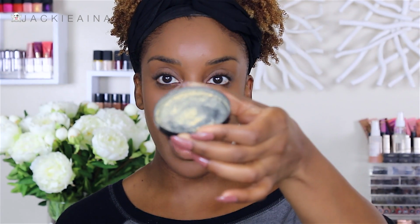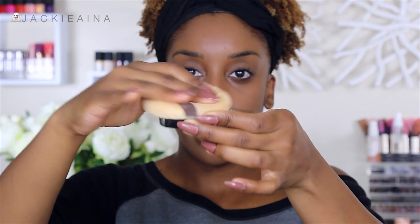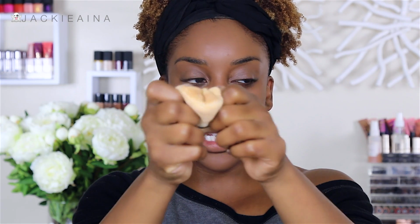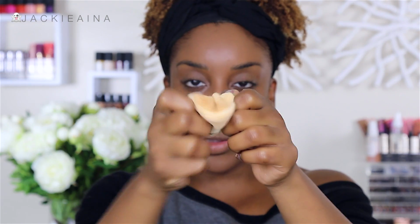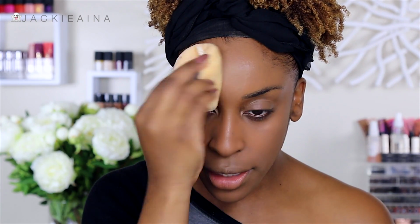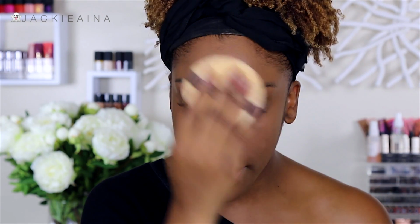So basically how I do this from getting too ashy is I put a bit of that powder on the lid, and then I basically do the Laura Mercier technique. So I swirl this around and around, and I scrunch it up, and you may or may not be able to see that, but there's like the loose leftover powder. Then I tap off more of the excess, and then I press and roll that into my skin. And that for me really helps keep the shine down, and it also keeps the foundation from moving around.